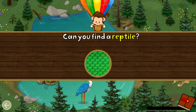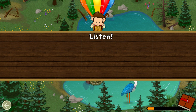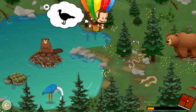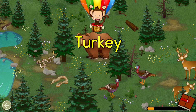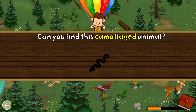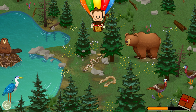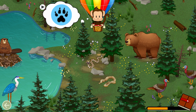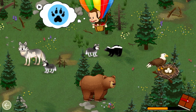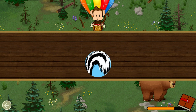Reptiles have scales. Can you find a reptile? Reptile! Well done! Listen! What animal made that sound? Turkey! Great job! Camouflaged animals are colored to help them hide. Can you find this camouflaged animal? Camouflage! Well done! What animal made these tracks? Wolf! Well done! Find an animal that matches this pattern.